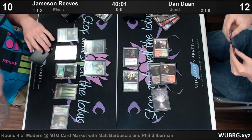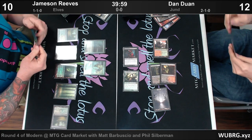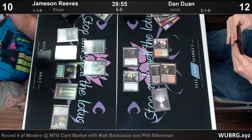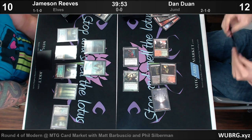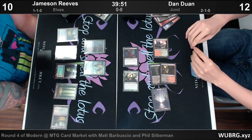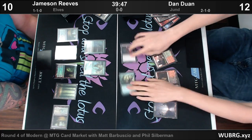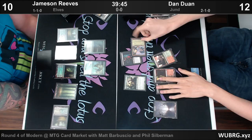Yeah. Bolt is just such a format-warping, powerful, ridiculous card, so efficient. It's just such a hard card for this deck to deal with also. Like, Bolt, Snap, Bolt. Yeah, that's how I was dealing with the deck in the past, just dealing with Bolt and Snap Bolt.